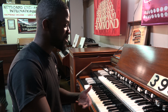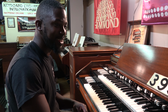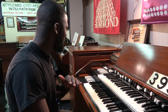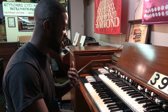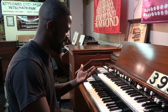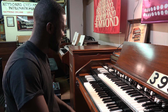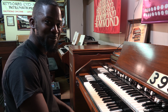You just witnessed me demonstrating the Hammond C3-399 paired with a 122 RV Leslie. Phenomenal instrument. There's a lot I can say about this instrument, but what stands out the most to me is the grit in the low end, the bass, which is a sound that a lot of musicians desire. So if that's your desire, this might be the perfect instrument for you.